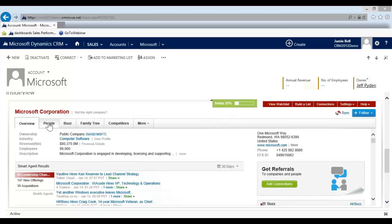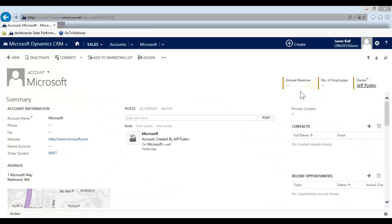Imagine arming your sales team with this information so that they proactively can see what's happening at an account. If a new CFO gets hired or a new VP of operations, being able to proactively send them a congratulations or reach out to them, especially if you've been working this account and trying to find a way in. This is an ingenious solution right here.